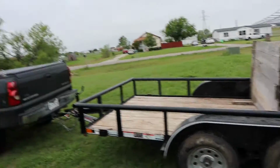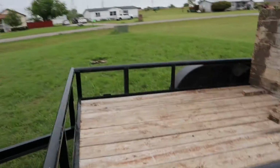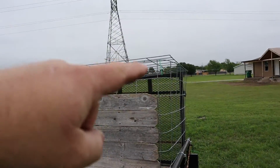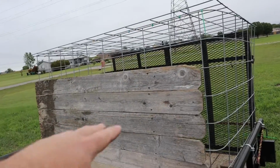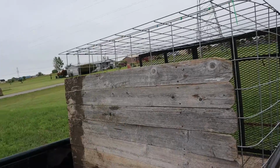Good morning, guys. I'm going to go ahead and document this today. I haven't done much videoing lately, but let me show you what we've got going on here. So we've got the trailer, and we've got some cattle panel or hog panel bent around going across. This is just an air wind barrier here.